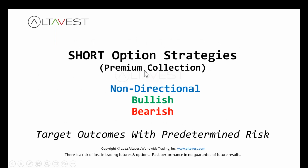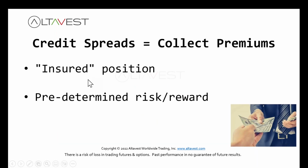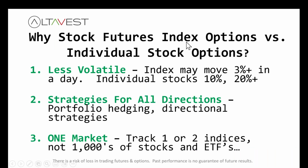So we have short option strategies to collect premium. These can be non-directional, meaning the market can go back and forth, kind of chopping around, or bullish or bearish. And then we're going to look at outcomes with predetermined risk. These are called credit spreads, insured positions, predetermined risk and reward. And they can be non-directional, as we mentioned. And we're going to do this with stock index futures options. These are not individual stock options, and there are three benefits, and we'll get into that a little bit more.